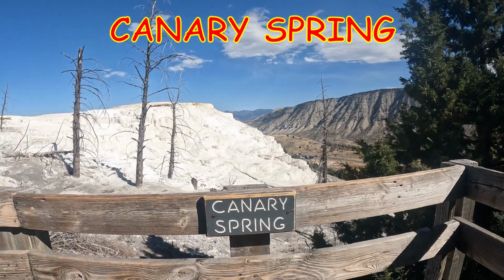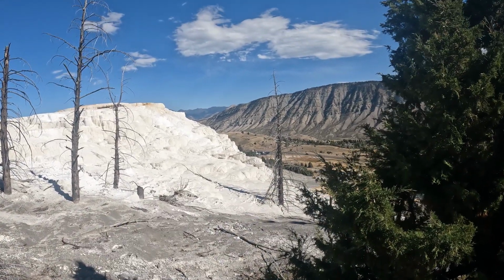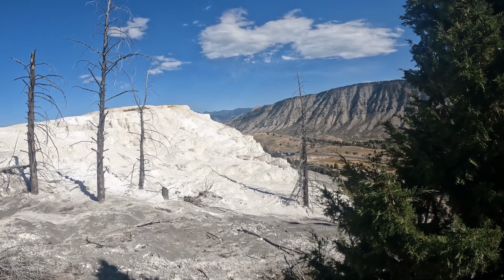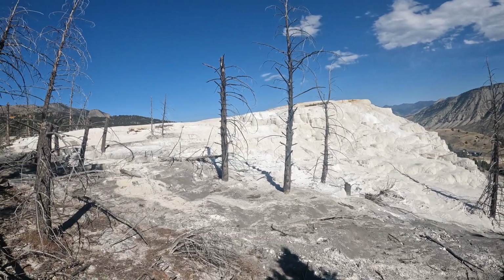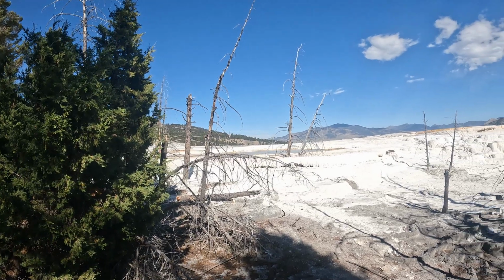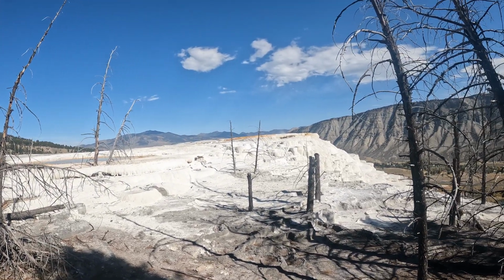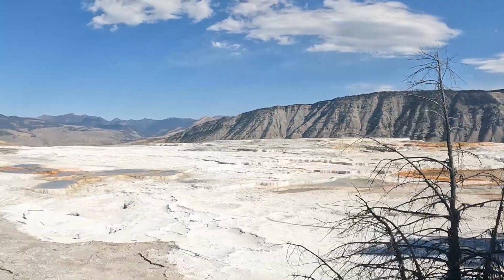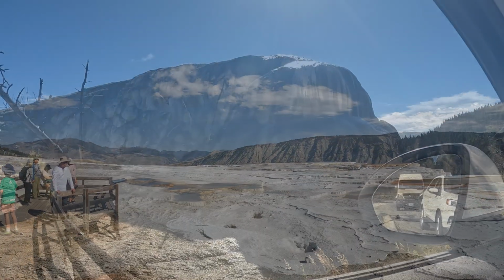I remember this place. Oh, so sad. Because we were here in June of 2018 and there was water running down these terraces and green trees. I'm so sad. This was one of my favorite spots when we visited in 2018. The spring was running strong and the terraces were so colorful and impressive.